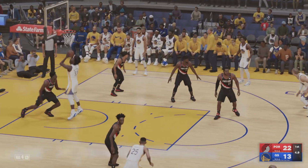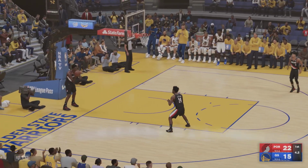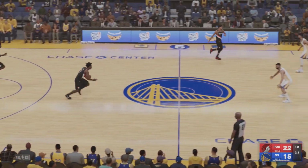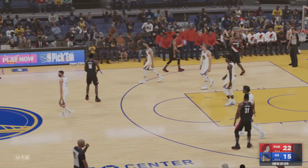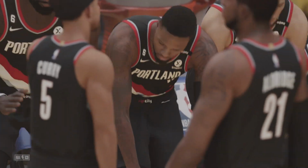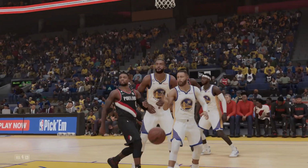Inside, here's Wiseman. Plays it up and banks it in. Well, Wiseman setting up camp on the interior. He's going to be effective there. And that concludes the first quarter of play. Trailblazers lead by 7. Live from Chase Center, you're watching 2K Sports.